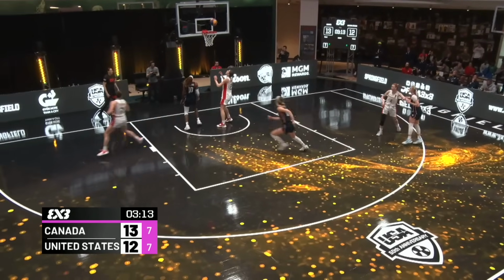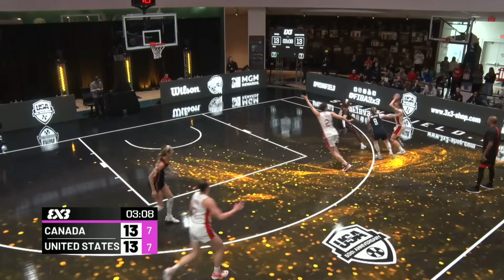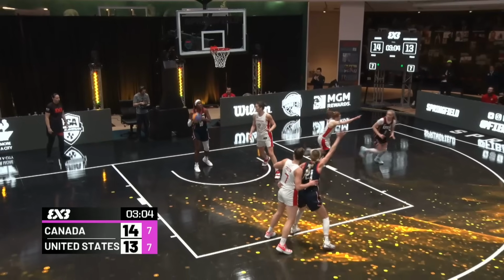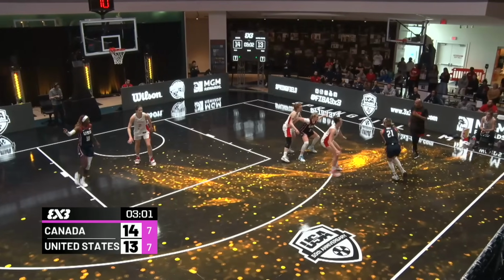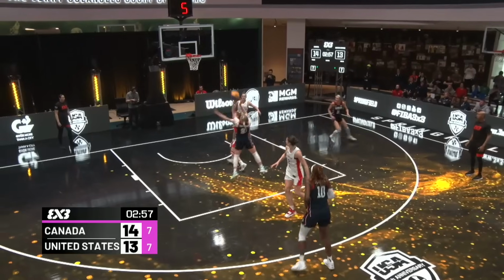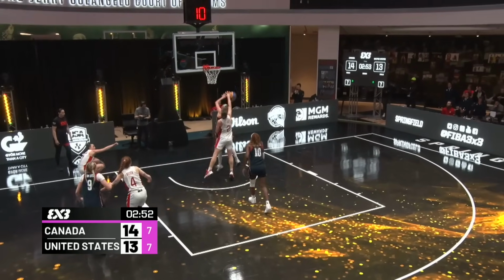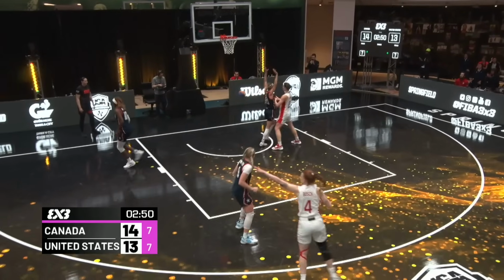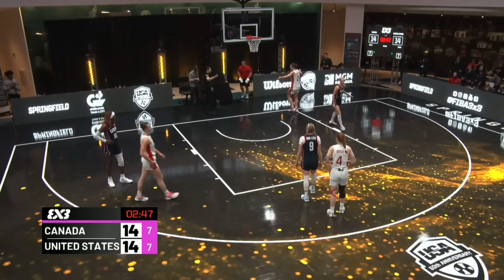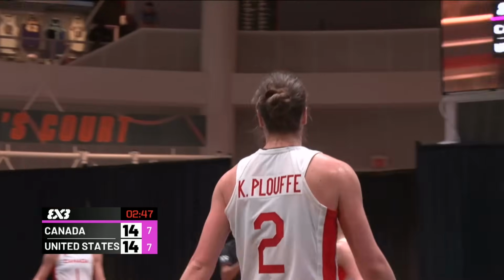Howard, first time she's broken free in this one. The slip to Plouffe, reverse layup, a thing of beauty. 1-point lead for Canada. Van Lith forced it to go. Great hustle by Hull. Gets the ball back. Hull scores. Hull has been that player for the United States in terms of the hustle points. Reset out top for Canada.